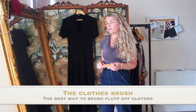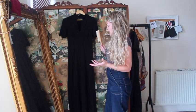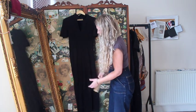I'm quite excited. So first up, I wanted to show you the clothes brush. Now, I've got a really long haired cat. You might have seen him in some of my videos. He loves to appear. If I don't let him in, he often scratches at the door. And this dress is 100% jersey cotton, and as you will know, if you've got a pet, it always attracts dust and pet hair. So this is a natural brush, which I love.